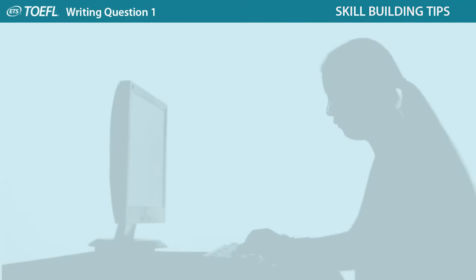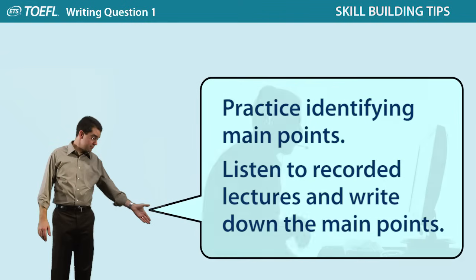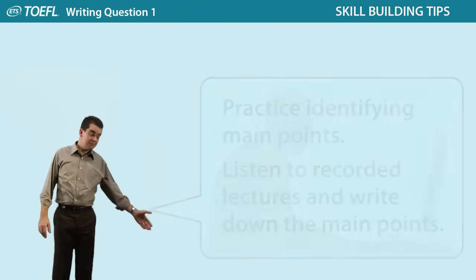To be able to paraphrase well and to write well, you need to build your vocabulary. It's important to be able to use synonyms of key words when you write. Next, remember how we said it was important to be able to identify main points? You can practice this by listening to recorded lectures and writing down what the main points are. This is a great activity to do with a study partner because you can compare notes.